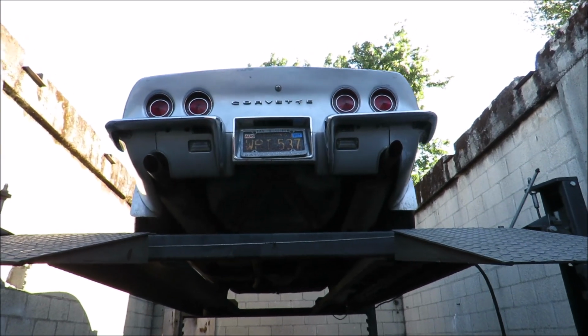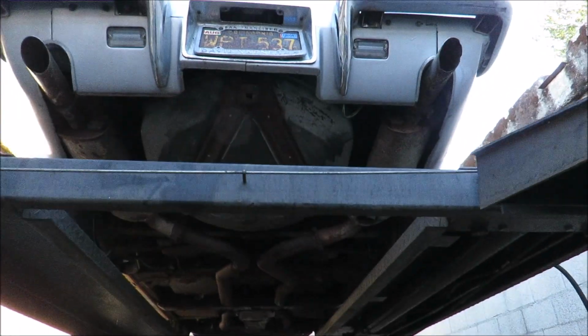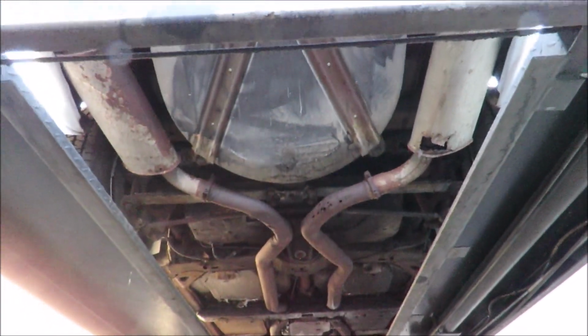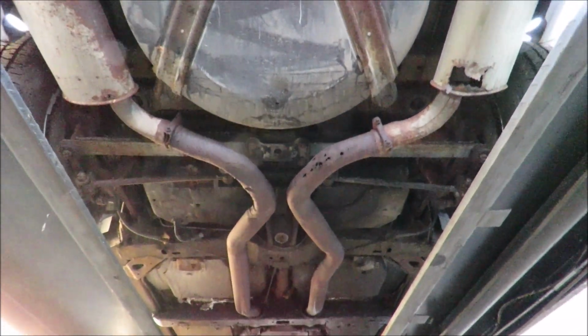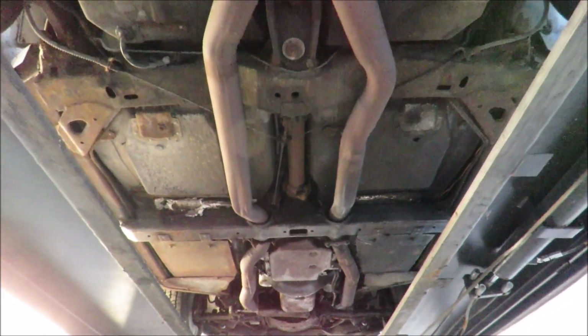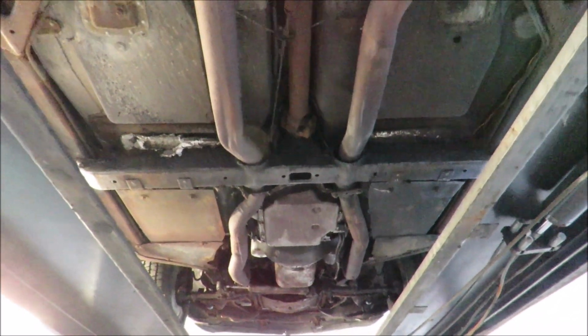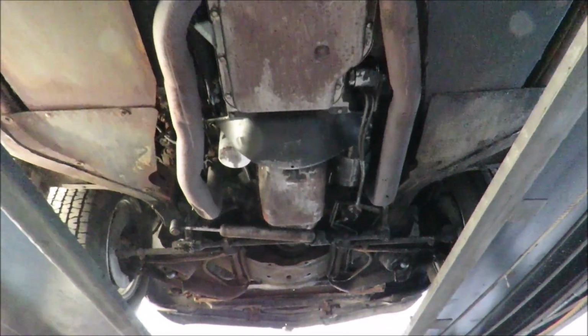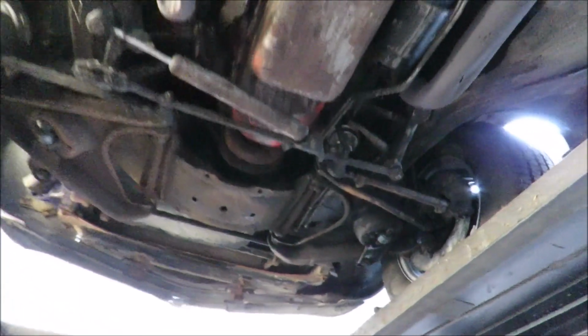All right, so let's head under here. Now this is a completely original one-owner car, completely unmodified. I don't think anything has ever been done under here. Now we did power spray and clean up the undercarriage because I wanted to make it so you could see it. It had just never been clean.